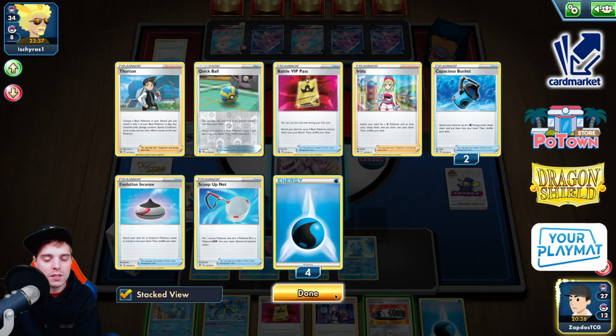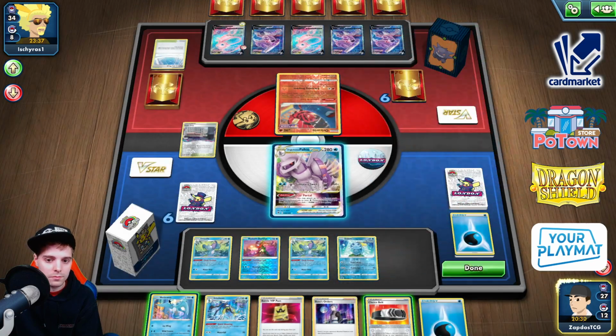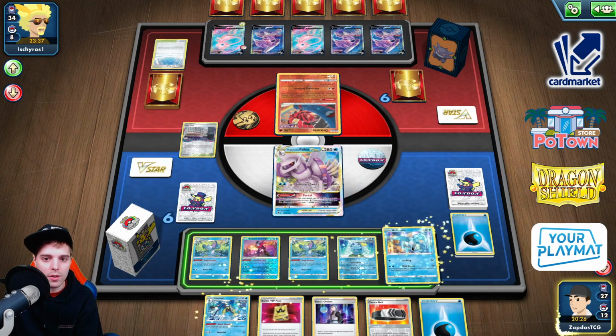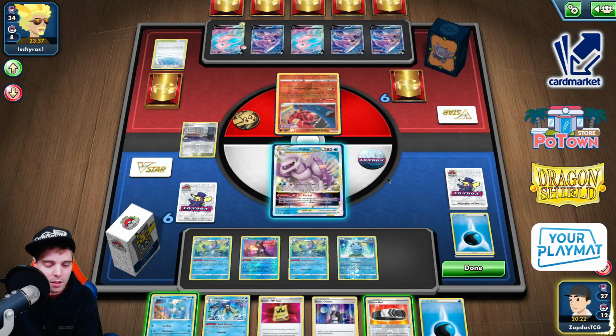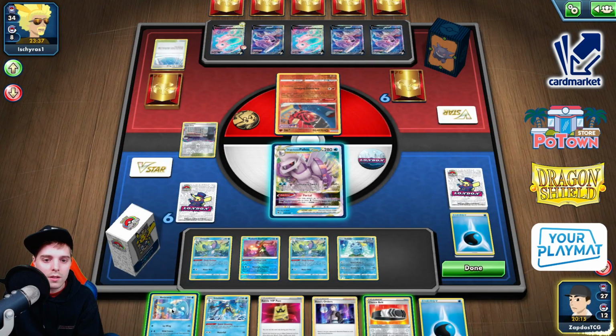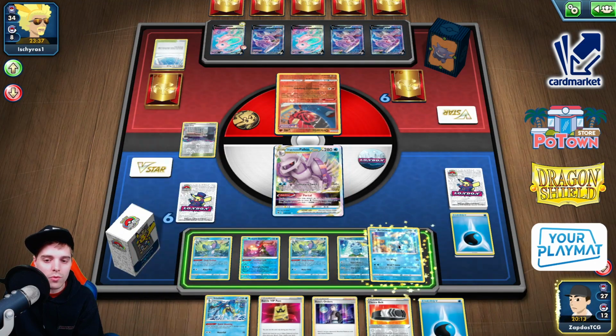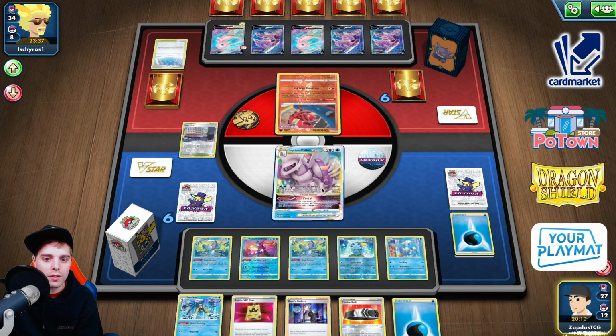I'm going to leave some space for the Drapion here. Our hand is actually so humongous. So humongous. Maybe it's better to attack with Articuno here. If they don't have any switching outs, which they probably will, they have Chromatic. We can attack, maybe set ourselves up with the Radiant Greninja. Things with a 1 retreat cost. This also has a 1 retreat cost. Aqua Bullet, so not too bad of an attack. I'll just go for this.